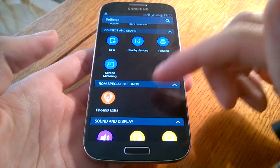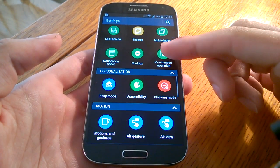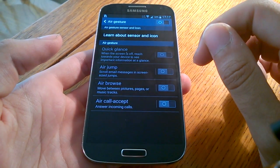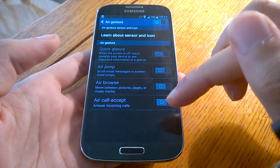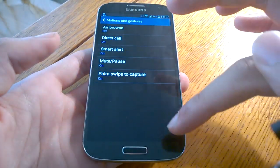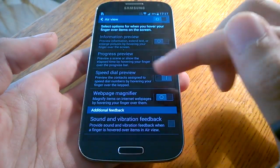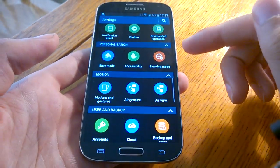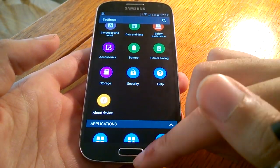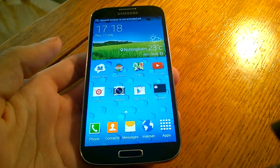To be honest, I'm not really a big user of the gestures that you can get on the Galaxy devices, but as you can see, I've got them all turned off, which is probably a shame that I don't really use them as much as I should, but I just like to touch the device at the end of the day, you know. I'm sure it's buried in there somewhere, but it doesn't jump out at me.